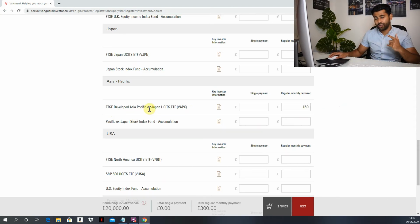The reason why I've done it excluding Japan is because Japan's economy has been struggling quite a lot recently. They've not been growing as much. They've had a lot of difficulty over there. So I don't see much growth from Japan in the next 10-15 years. And I definitely see it from other countries like China, India. Those kind of places are going to be a lot more exciting in the future.